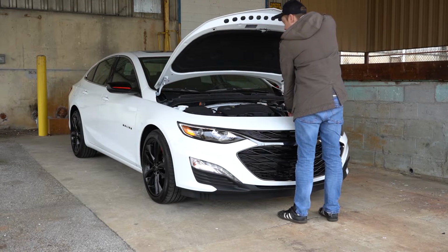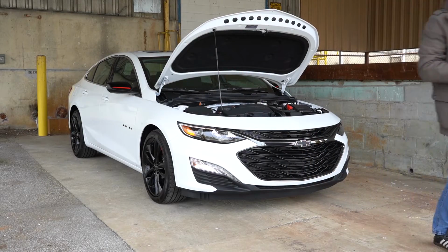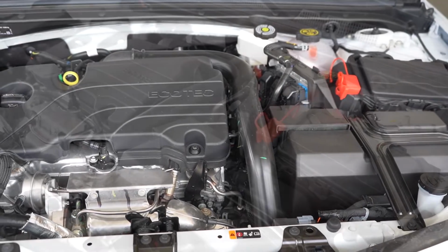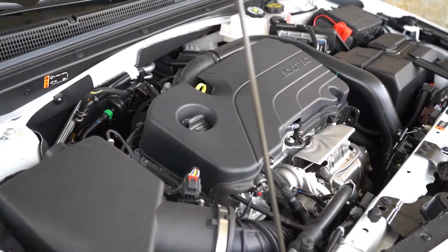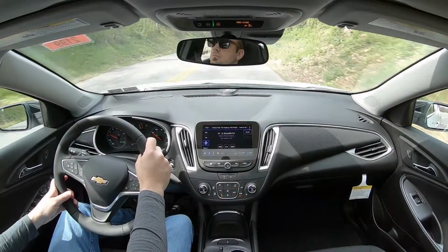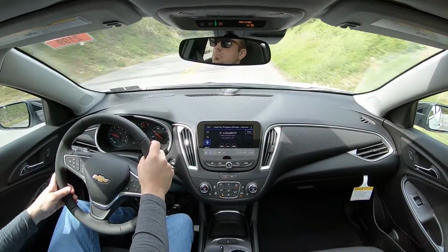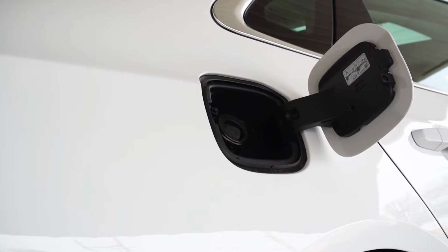But regardless of trim level, the power plant is going to be the same, and that is the major change for 2023. The 2-liter turbocharged engine is gone now for 2023. So all trims are now going to get a 1.5-liter turbocharged 4-cylinder, putting out 160 horsepower at 5,700 RPM, 184 pound-feet of torque coming in at 2,500 RPM. That power is sent to the front wheels through a continuously variable transmission. 0 to 60 time coming in at approximately 7.8 seconds, with MPG numbers coming in at 29 in the city, 36 on the highway.